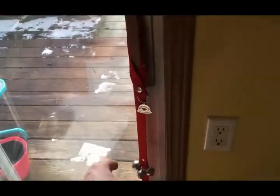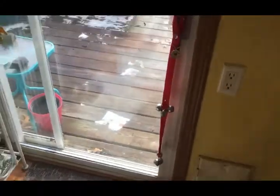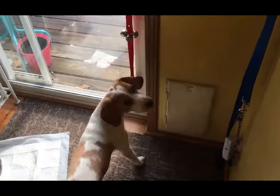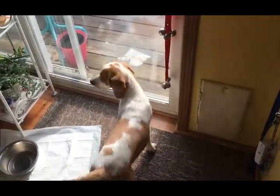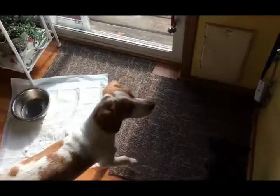And he'll either ring the bell. We have these jingle bells here for him. Or he'll scratch at the doggy door. And sometimes he does both if he really needs to go. Do you really need to go, Ollie? Do you need to go outside and go potty? Do you? She's getting ready. She's got to get her boots on.